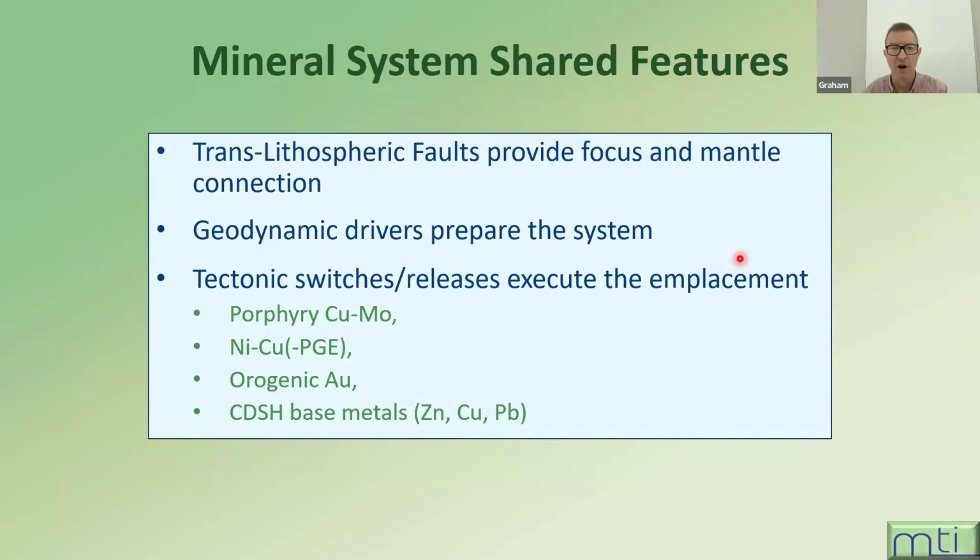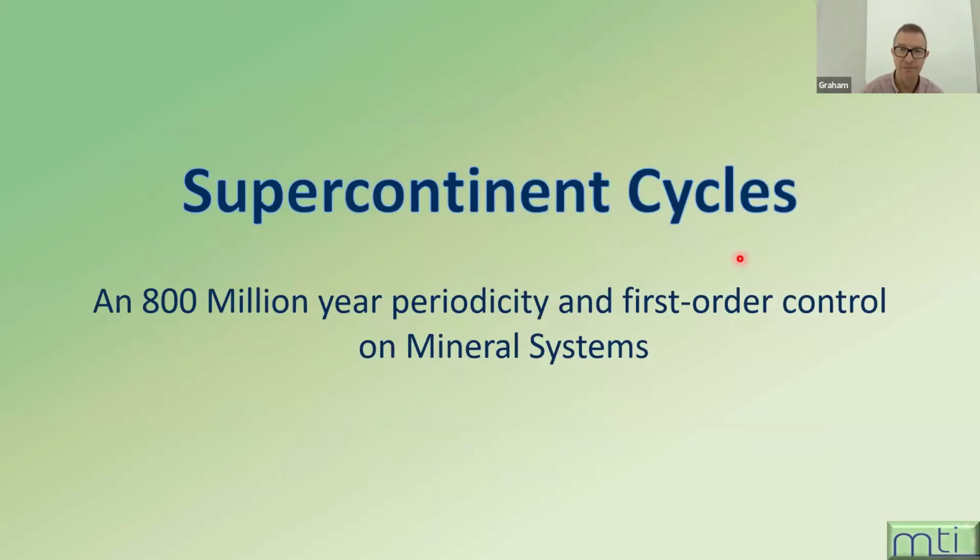What these all share in common is translithospheric faults connecting crust and mantle. Geodynamic drivers, so the bigger scenario associated with whole mantle convection and plate tectonics and the like, are actually preparing these systems. But the emplacement of the ores is generally caused by some sort of switch, quite often a tectonic switch, which then releases some deep magma or fluid, so that it can end up forming deposits higher in the crust.